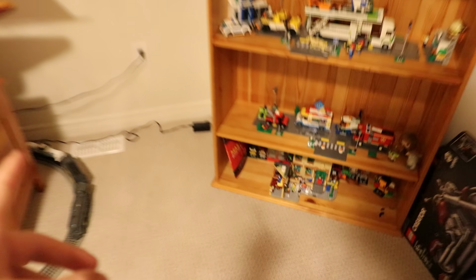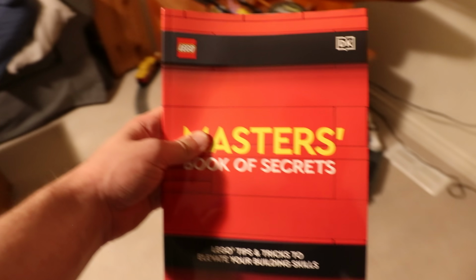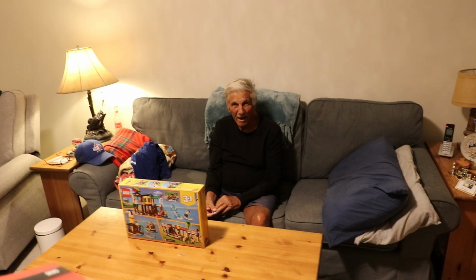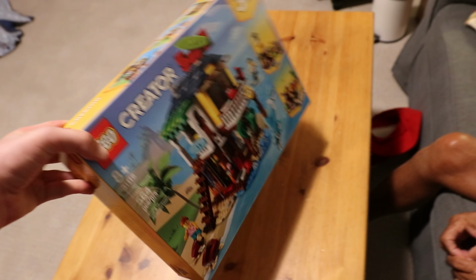We wanted to get this, guys, in case you're wondering. This was the Master's Book of Secrets, and you had to spend, I believe it was $80 on Lego Creator sets. And you remember we got the three of them? Well, this is the one that we were debating on getting, either the houseboat or this one. And so I saw it at Toys R Us today, and I thought you'd like it.